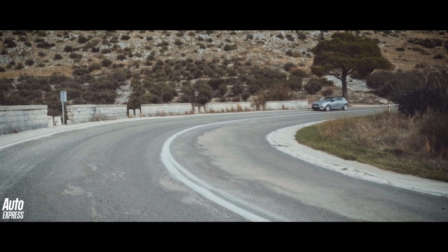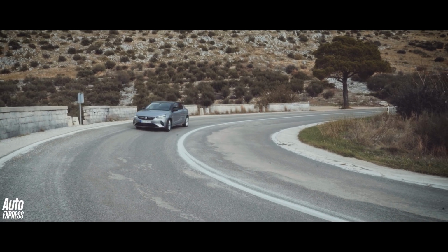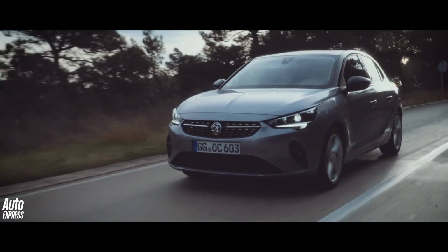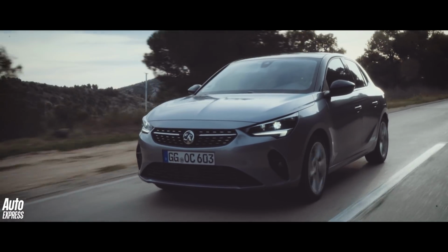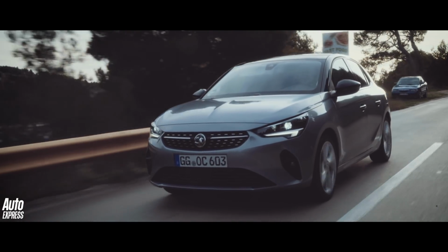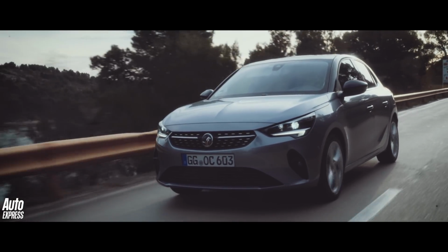Overall then, the Corsa has plenty going for it. It's easy to drive, it's built well, and it should be really cheap to run. However, it doesn't quite manage to lead the class in any one area. We'll need to get one back in the UK to be sure, but it still looks like the Renault Clio and the Ford Fiesta remain the best super mini choices.